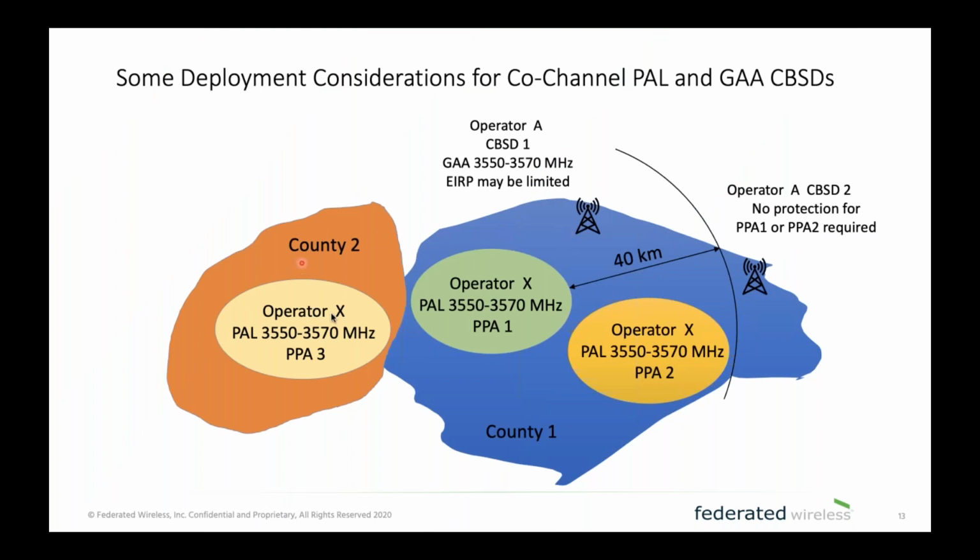However, in this situation, you've got a similar type of thing. You've got operator X here, and you can see that operator X has PALs on two channels. It's got a PAL on 3550 to 3560 and 3560 to 3570. And it's got these channels in two different counties, three PAL protection areas. So there's a cluster of radios here, a cluster there, and a cluster here. Let's say operator A is deploying its CBSDs, but this time, instead of being deployed in the PPA, it's deployed somewhere within 40 kilometers of it.